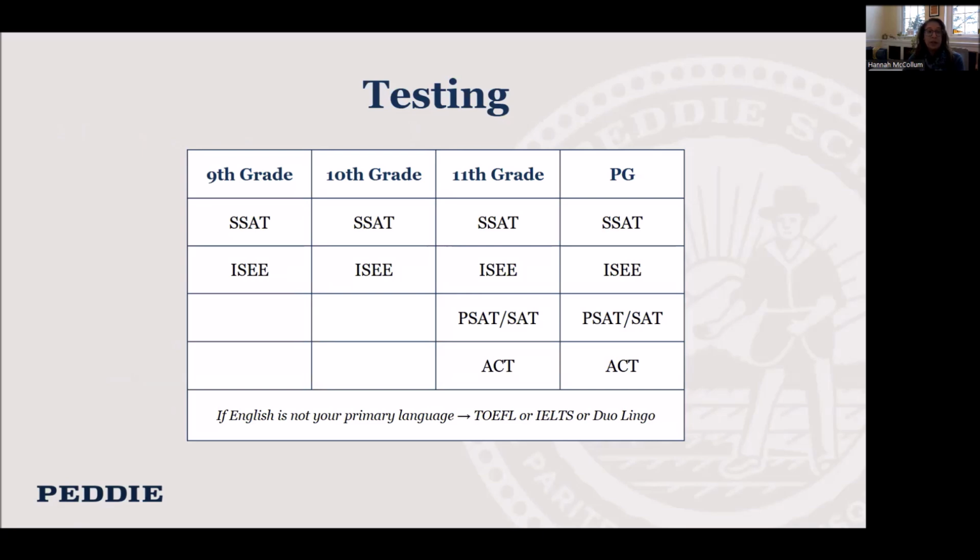Because many of you are 8th graders, perhaps taking a standardized test like this for the first time, I wanted to just briefly discuss some ways that you can prepare. We definitely do not believe here at Peddie that you should spend oodles of time preparing for the SSAT or the ISEE, but having some familiarity with the test's format and the types of questions you're going to encounter can reduce your stress and then allow you to do your best.